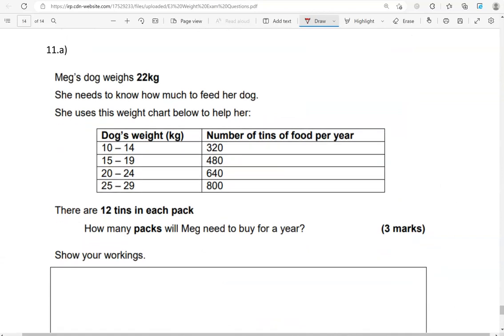Meg's dog weighs 22 kilograms. She needs to know how much to feed her dog. She uses this weight chart below to help her. So, dog's weight in kilograms, between 10 and 14, number of tins of food per year, 320, and so on. There are 12 tins in each pack. How many packs will Meg need to buy for a year? Show your workings. So the dog weighs 22 kilograms. 22, that is between 20 and 24. So the number of tins of food per year is 640.